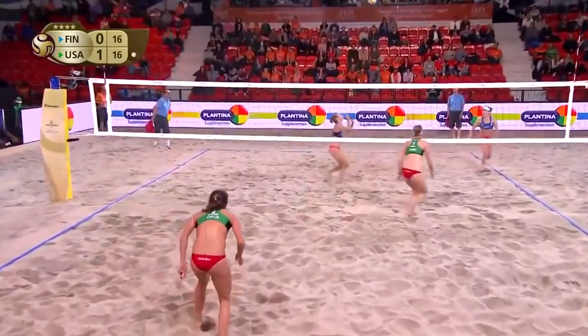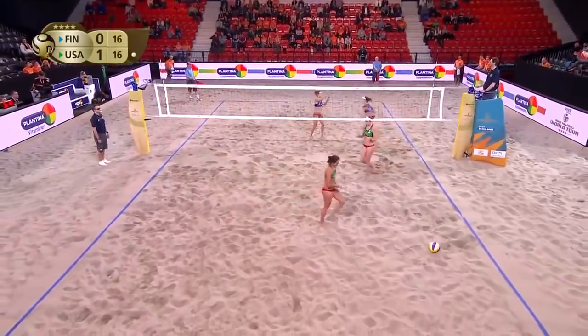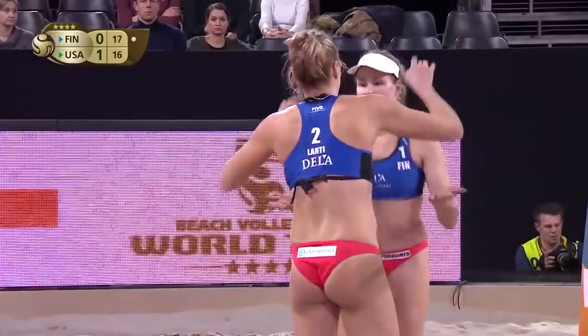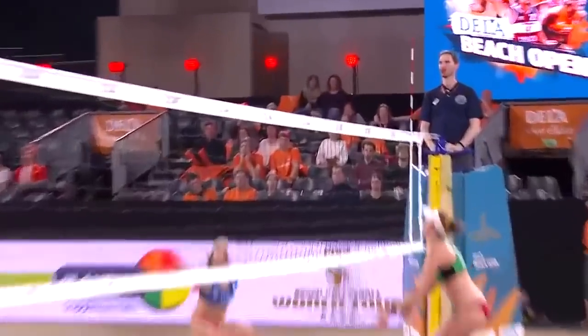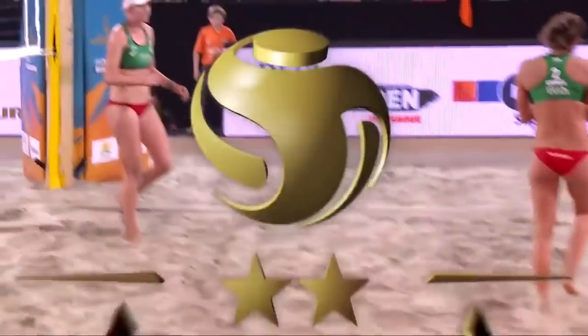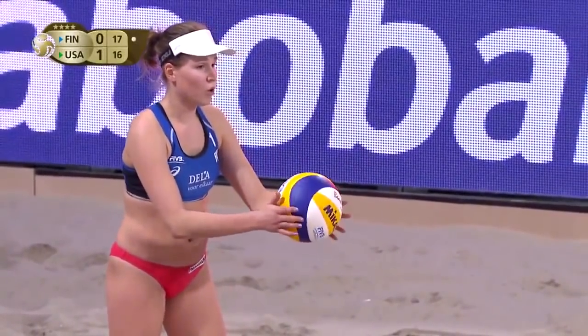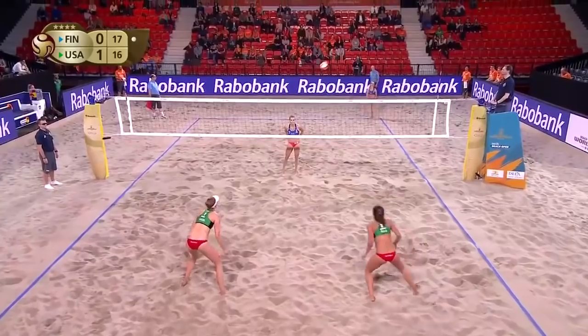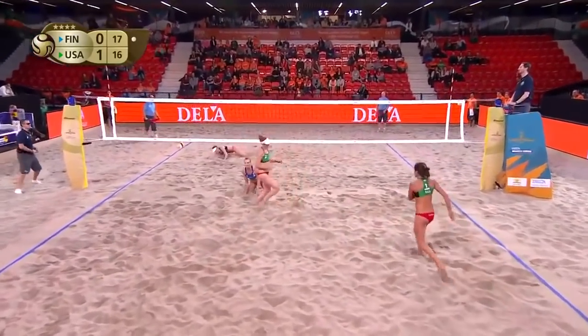It's another rip, this time from the baseline. High, flat float serve, chipping away to the line this time. They don't know who to serve at the moment. The Americans are mixing it up so much. Finland by 1. Out of system, tight to the net.